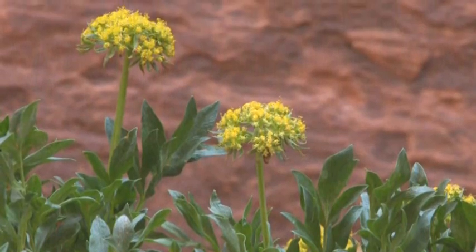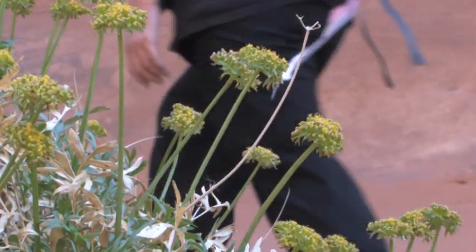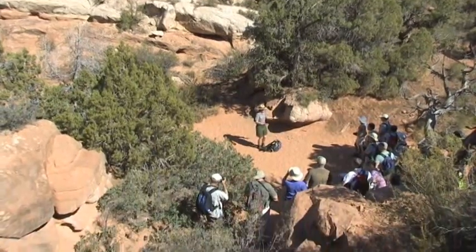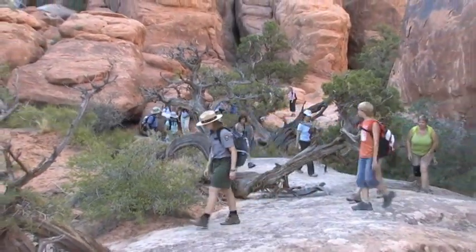Because the Fiery Furnace harbors rare plants and fragile soils in a confined area, the National Park Service limits the number of people that can enter it each day. In order to visit the Fiery Furnace, you must obtain a permit at the visitor center or join a ranger on a guided walk. However, a guided walk through the Fiery Furnace isn't for everyone.